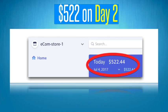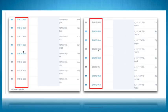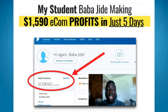The second day, it made $522. And this brings in hundreds of sales every single day of between $18 to $25 by simply selling a weird item on a one-page ugly site. And all it takes is five simple steps to see results. I then shared this with a student of mine, Baba Jide, who ended up making $1,590 in e-com profits in just 5 days after trying this out.